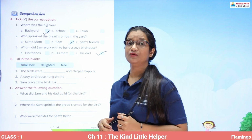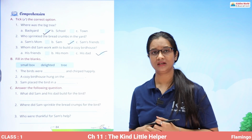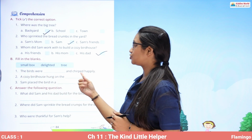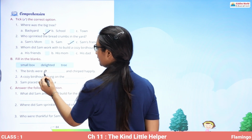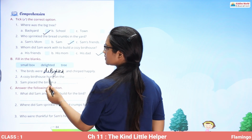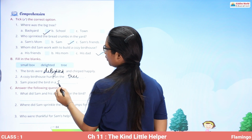Now we are supposed to fill in the blanks. For every given statement, there is one word that we are supposed to fill in so that the sentence gets completed. First up we have: the birds were dash and chirped happily. So the birds were delighted. They were happy. A cozy birdhouse hung on the tree. Sam placed the bird in a small box.